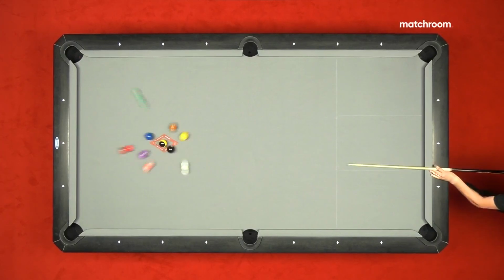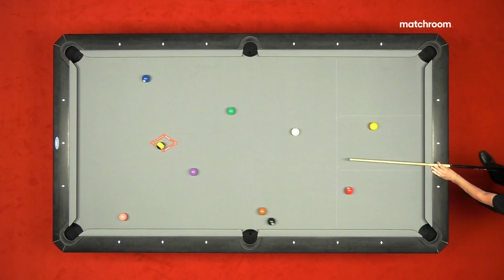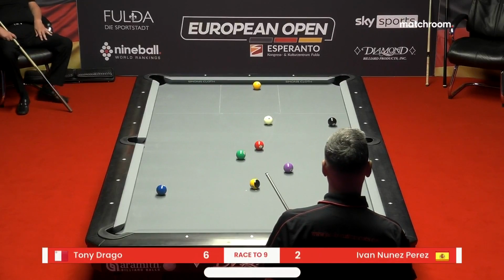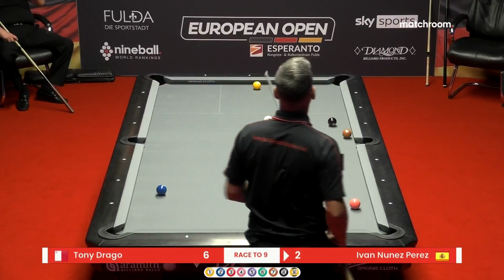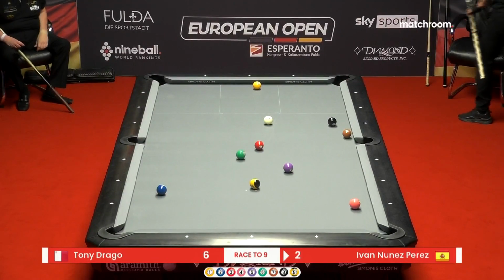Another dry break. Not quite finding that one ball in the side pocket. We kind of predicted this at the start of the match as well. We felt like this would be Tony's weakness. And we're seeing it again, the one ball's up on that top rail, time and time again.